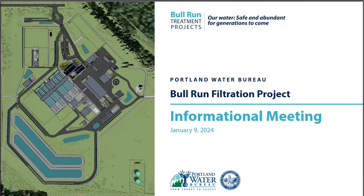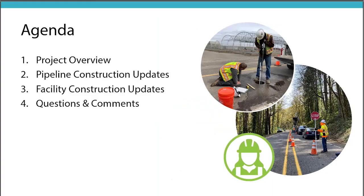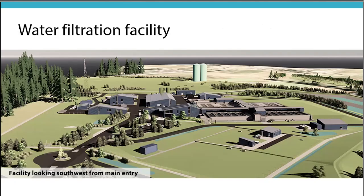And go ahead, go to the next slide there, Aubrey. Today's agenda: we have a project overview from our Deputy Director, Michelle Cheek. Then we also have Adam from our construction team on the pipelines, who's going to give a pipeline construction update. And then Tom is here to talk about the facility construction. He's the construction manager from MWH, or the JV partners that are working on the facility. Then we'll wrap things up with some questions and comments. You can also ask questions or leave comments during the presentations, but if you have a question that can wait, we can wait. Go ahead and go to the next slide, and I will turn it over to Michelle to give that project overview.